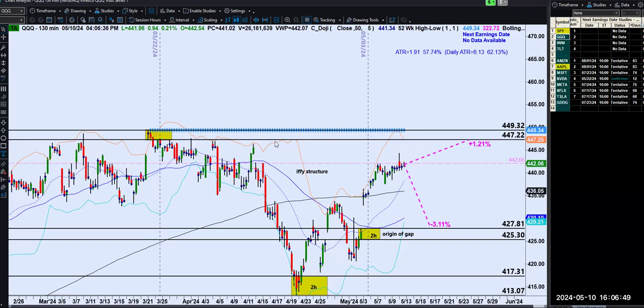So I would expect that once we get above this little area of resistance here, this area of supply conceivably could hold and send price back down. I wouldn't be too confident about that, just because of the way the SPY chart looks. I really wouldn't be confident about shorting anything until an explicit clean area of supply got created, and I don't really see that here now.